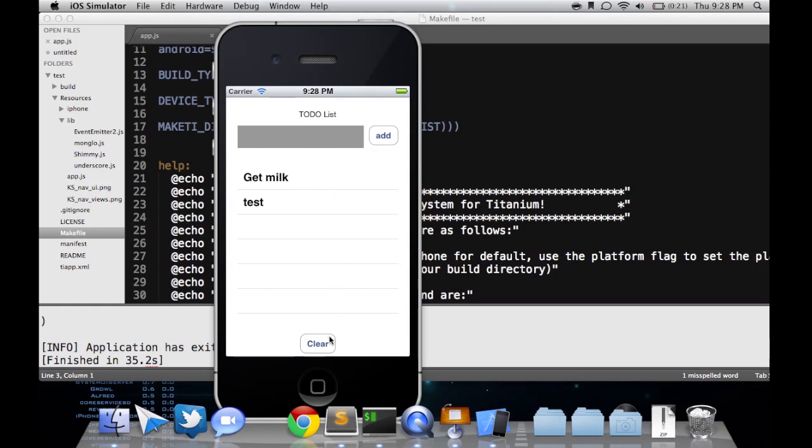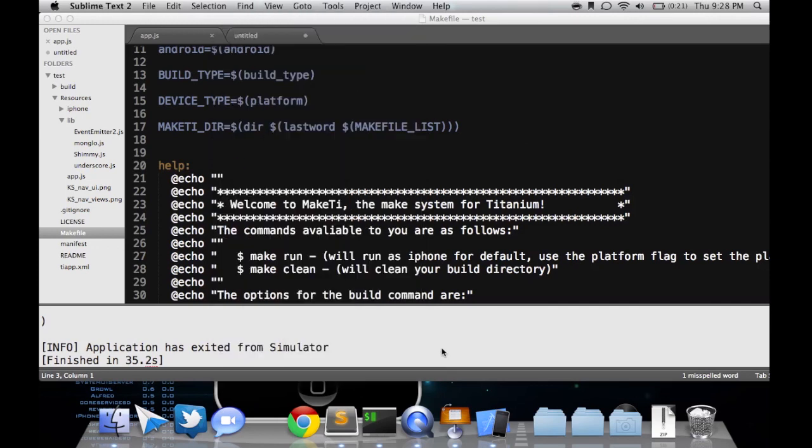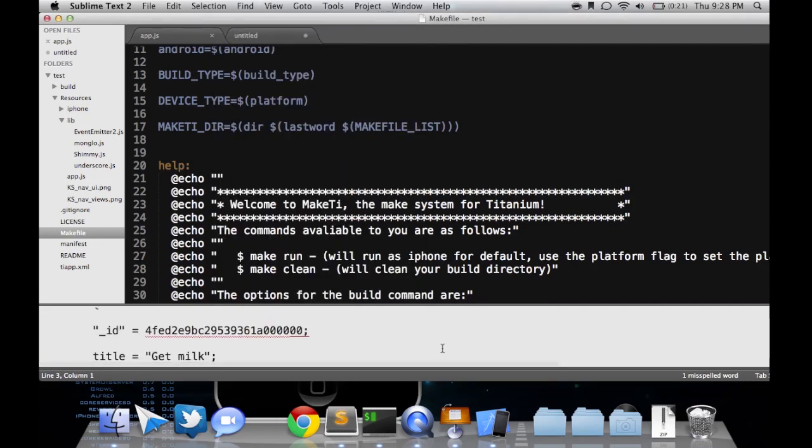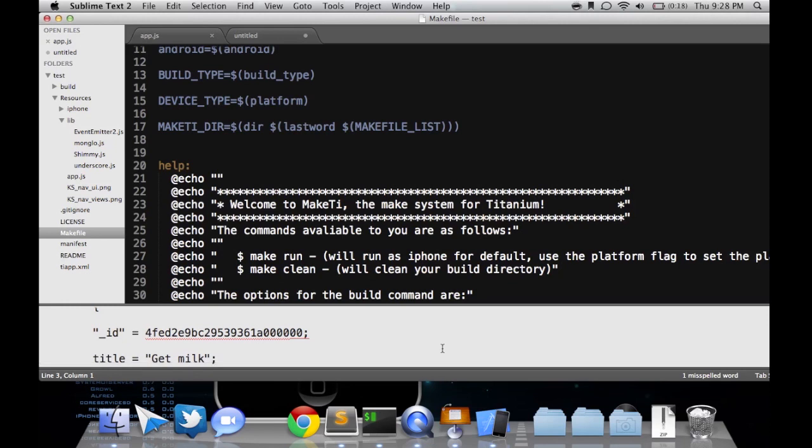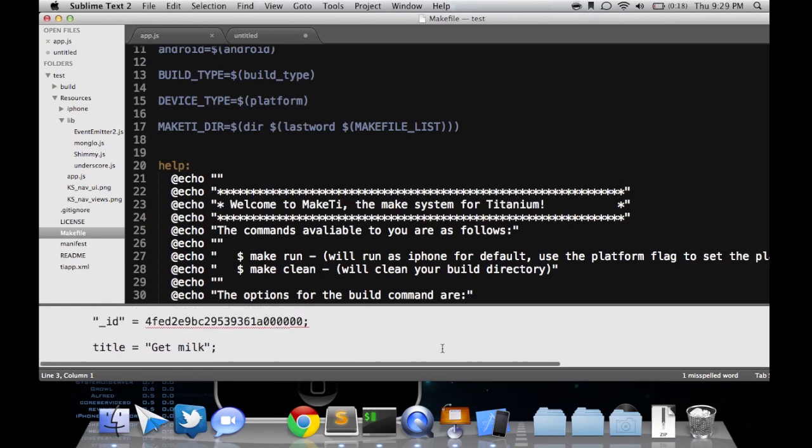So I'll do one more, and you can see it adds it here. There we go. And then clears them out. Like I said, super basic. You can see right here I'm logging. This is actually what MongoDB is doing. It's storing it, same idea as MongoDB, giving it an ID. These are actually the MongoDB object IDs that I'm using right here.